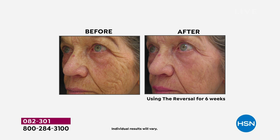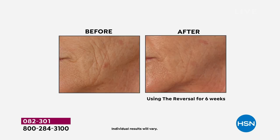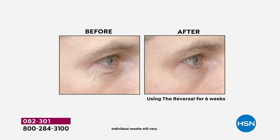This is what it will take your skin from before to after in only 6 weeks. I swear by this system. It's made the biggest change in my skin. We're gonna tell you more about it a little later on. It is a clinically backed system, and this is what is so important about this. Look at that before.